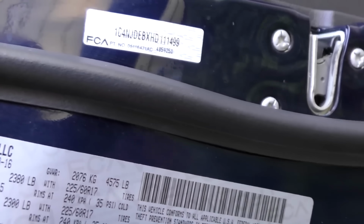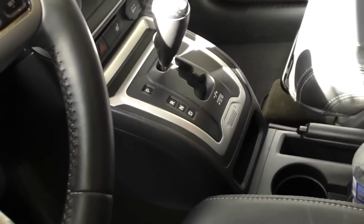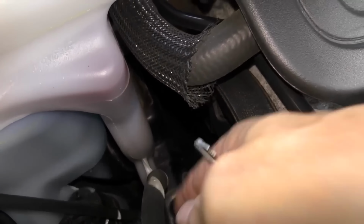Even though it's a smaller vehicle, you can see the gross weight, 4,575 pounds. They are not lightweight vehicles. But if you look under the hood, it's only got a little 4-cylinder engine. And you couple that with an automatic transmission, you gotta get that engine spinning pretty fast, high RPMs, before it starts getting any decent acceleration. But even though it's a small engine, there's not much working room. They put it in transversely, and they're still pretty hard to work on.